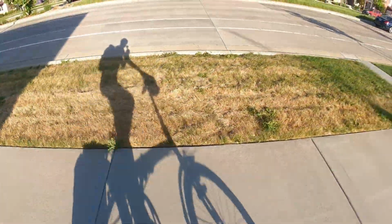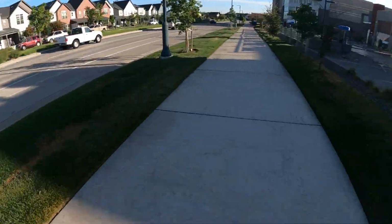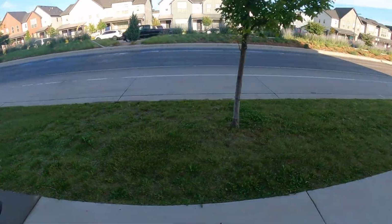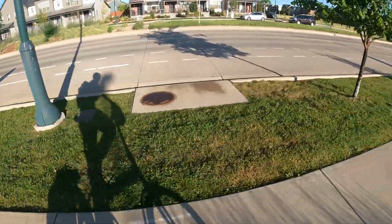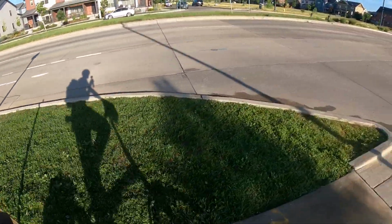But you see how the grass is like really dying here? And then there's patches of green. A lot of times they've got to saturate the crap out of this patch of grass in order to keep it green. Here in Colorado, this is a semi-arid climate. It's almost like a desert. In order to have green grass like this, they got to constantly keep wasting water and saturating the heck out of this grass. And even with the saturation, you'll still see patches of it where it's dying.